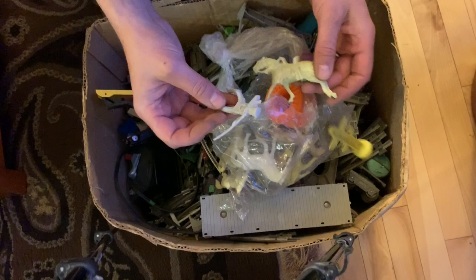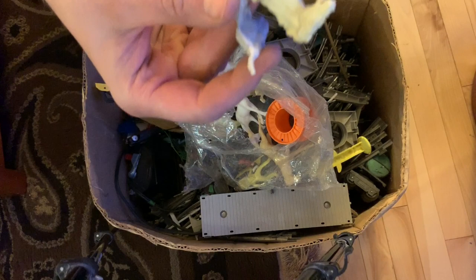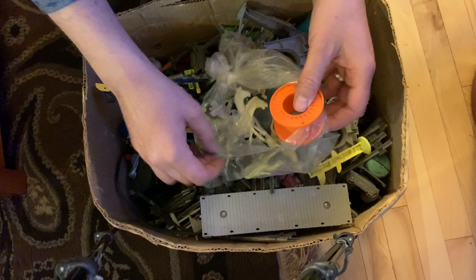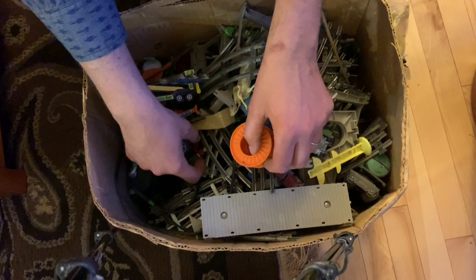That looks like Davy Crockett. Davy Crockett, King of the Wild Frontier right there, and his little horse. So these are probably Marx figures. If I look closely enough, I might find it says Marx or Linemar. I know this is an accessory for a Lionel train car. I'm just gonna set those aside for now. Some little lead soldiers right there.